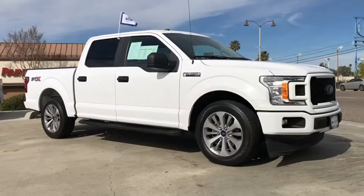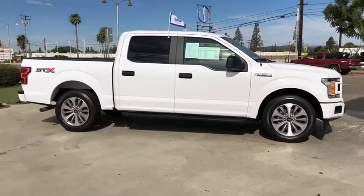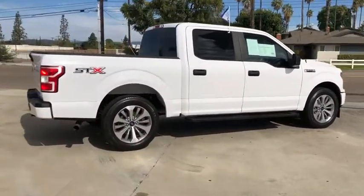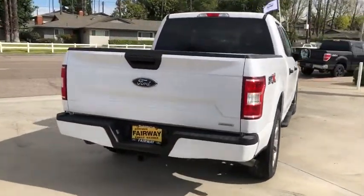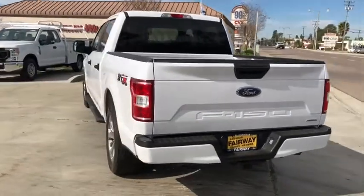Stop by and take a look at the 2018 Ford F-150. A Ford F-150 knows how to handle any situation. It's built to follow orders, no whining. This vehicle has less than 25,000 miles. Here are some of this vehicle's great options.